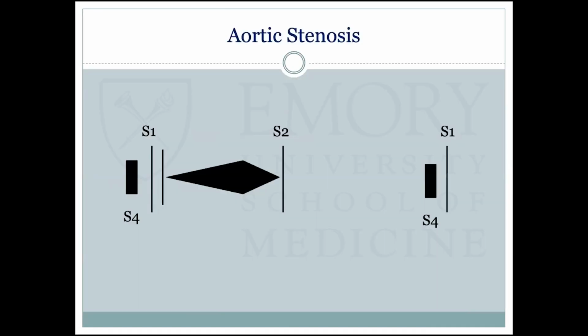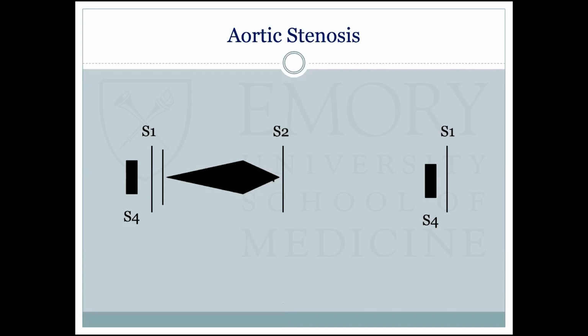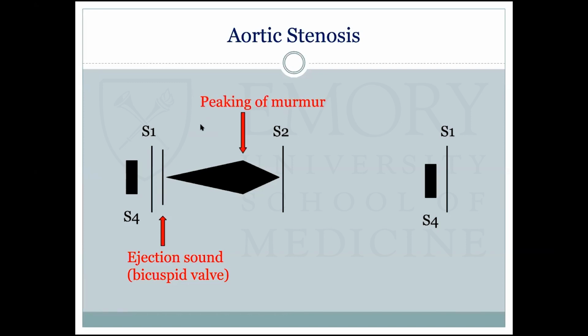Let's talk about murmurs. Aortic stenosis. The murmur of aortic stenosis, diagrammed here, is generally a crescendo-decrescendo murmur occurring in systole, best heard at the right upper sternal border. Sometimes it will be associated with an ejection sound if the patient has a bicuspid valve. The most important component of the murmur in terms of determining severity is when it peaks. The more severe the aortic stenosis, the later the peak of the murmur. As we discussed earlier, as aortic stenosis gets more severe, the second heart sound can become quiet or even single or even absent in very severe aortic stenosis cases.